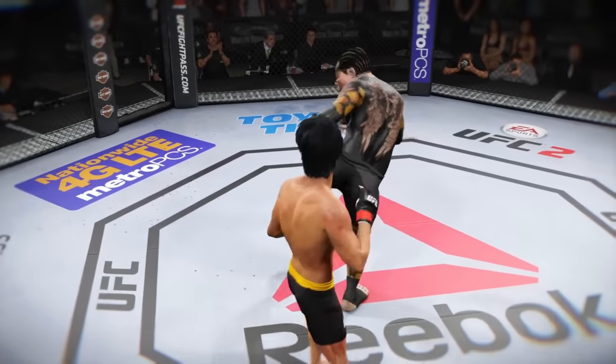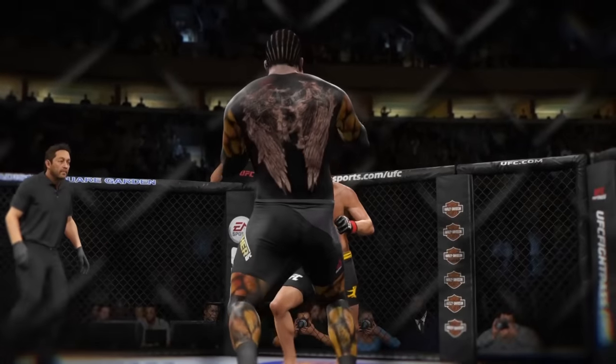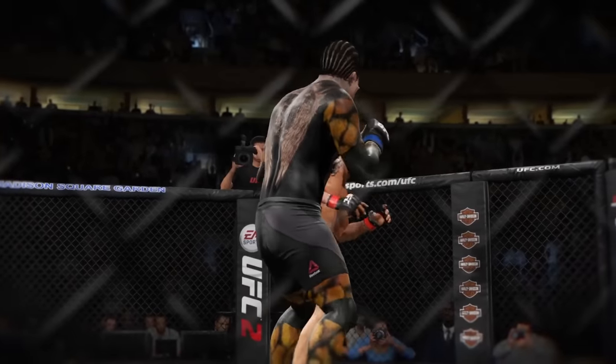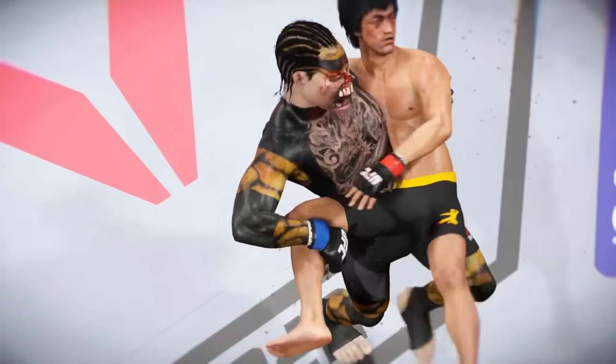Here's a perfect head kick. There's a nasty kick to the body. And here we see a devastating suplex.